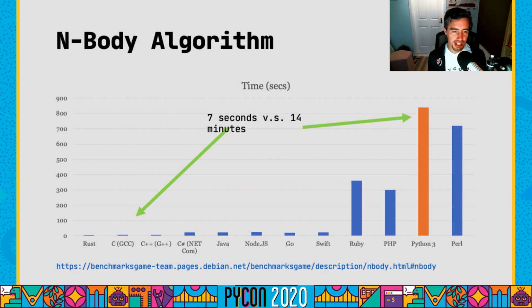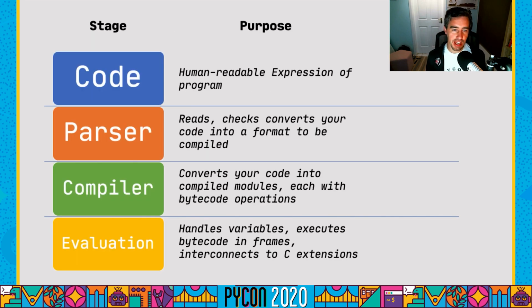But what about Node.js? Node.js sits on top of the Google V8 JavaScript engine. It's actually a better comparison because it's also dynamically typed and it's interpreted as well. So what does Node have that makes it so much faster than Python when it comes to calculating the orbits of planets? So before I go into that, let's just recap how CPython actually runs code.